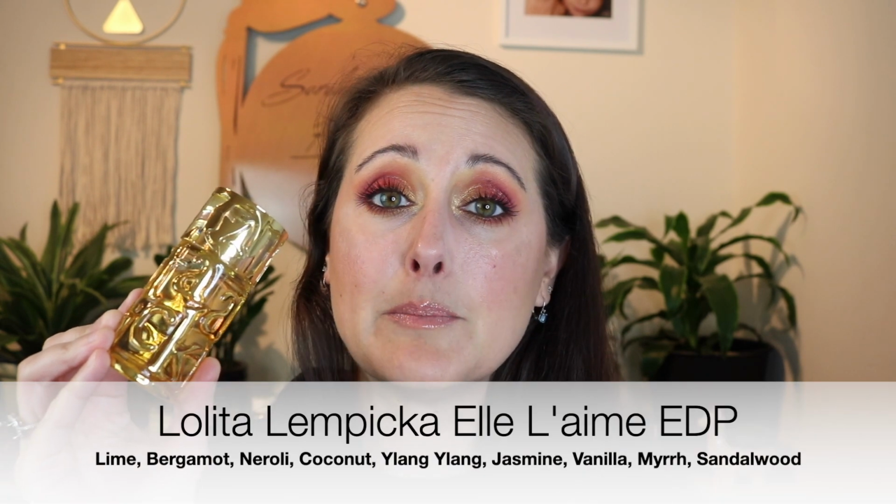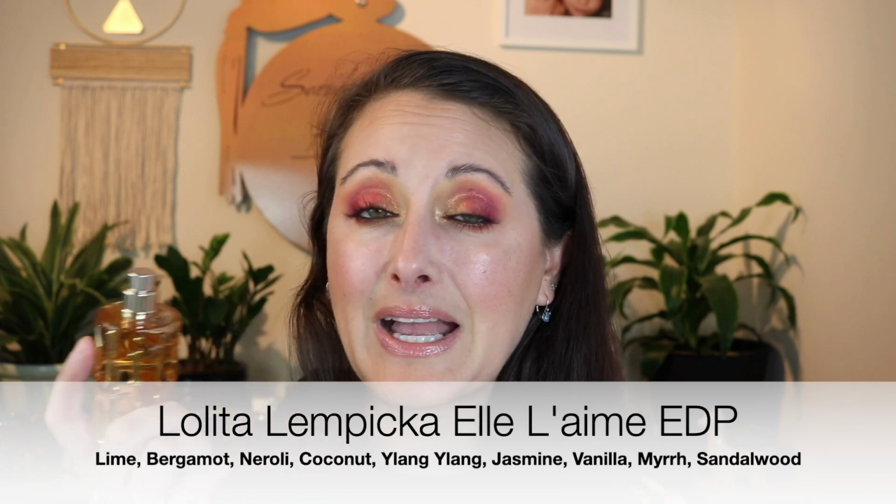Let me tell you what we're talking about. This is Elle Lame from Lolita Lempicka. This is the EDP formulation. I do have the EDT as well. I love this fragrance. I just can't make it work for me though.